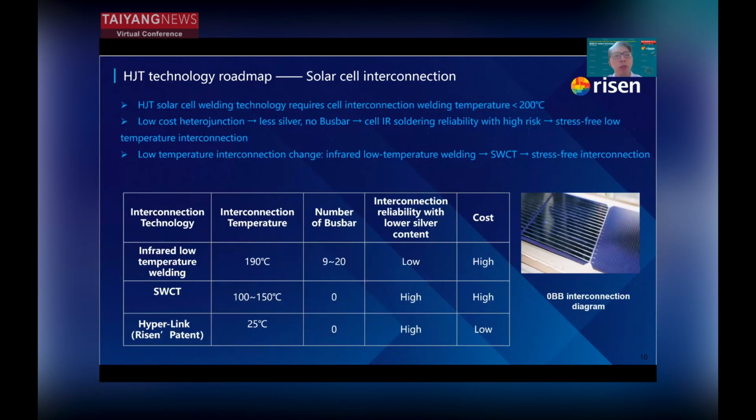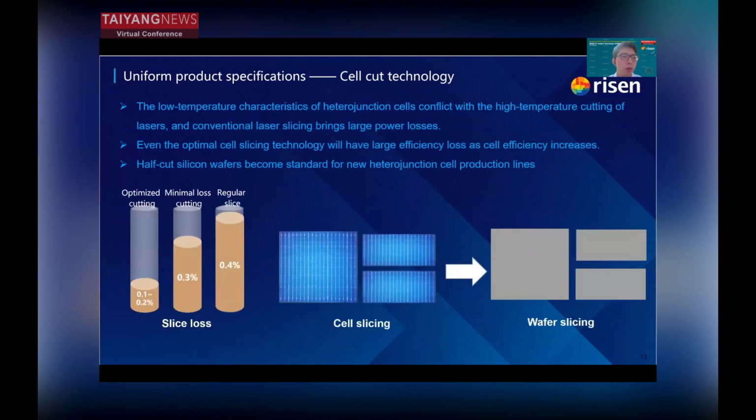As for the interconnection of the busbar for heterojunction modules, we developed our own technology called Hyperlink, with an operation temperature of around 25 degrees, which perfectly addresses the interconnection challenges for heterojunction products. Furthermore, because high-temperature cutting of the solar cell conflicts with heterojunction solar cells, we use a half-cut wafer instead of a half-cut solar cell to minimize cutting loss, improve cell efficiency and reduce cell power output loss.